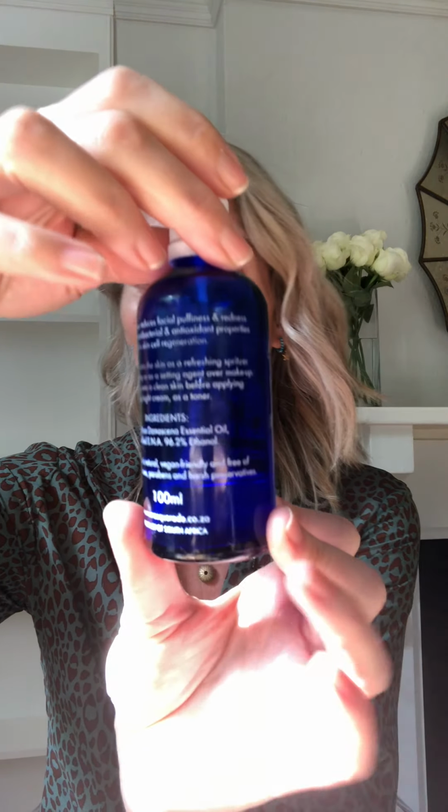I've got my, oh, you know, the other thing I wanted to tell you guys about is the facial mist rose water from Masquerade in Franschhoek, one of my favorite romantic shop places in the whole wide world. Oh, the smell of this gentle, gentle rose water. I mean, I've had this for about a week and it's almost finished. 2 weeks. I love it. Love it, love it, love it.